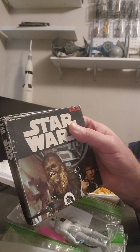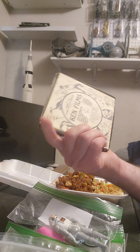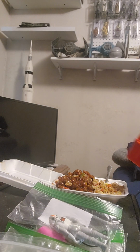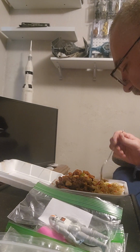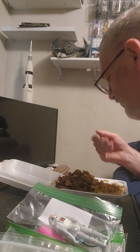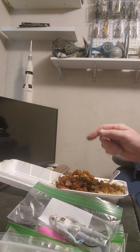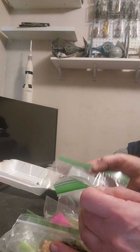Do you have any of this at home? Any of the old movies and stuff? Not just Star Wars, but the other ones. Because they had a bunch of these things. So, oop, another bite of food. Some of it is beef. Some of it is chicken.